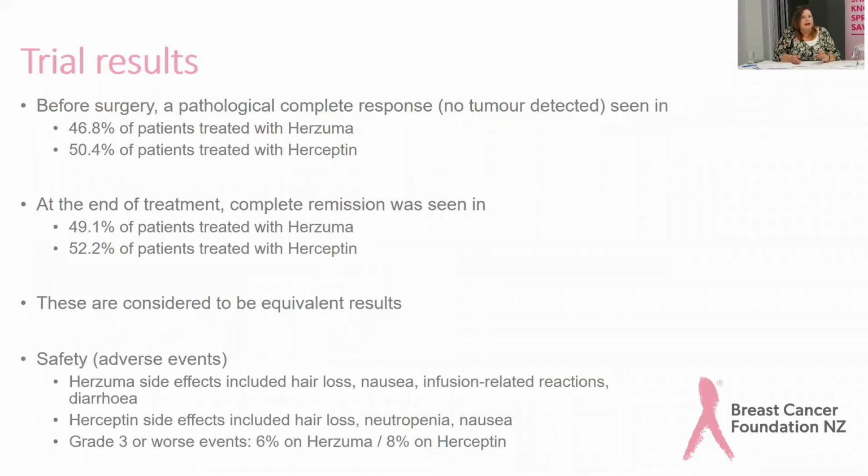The trial results were broken down into 3 areas. Before surgery, a pathological complete response was seen in 46.8% of patients treated with Herzuma and 54% of patients treated with Herceptin. Now, the analysis of this was that this was a similar result. Also similar, at the end of treatment, there was complete remission seen in 49.1% of patients treated with Herzuma and 52.2% of patients treated with Herceptin.